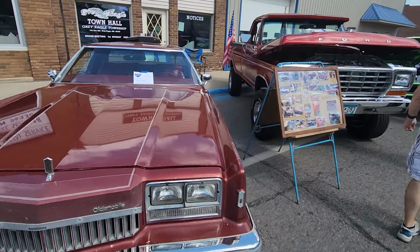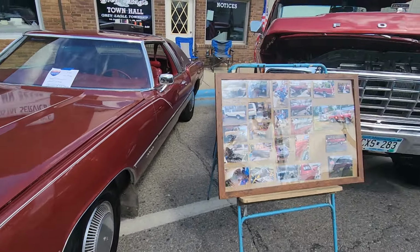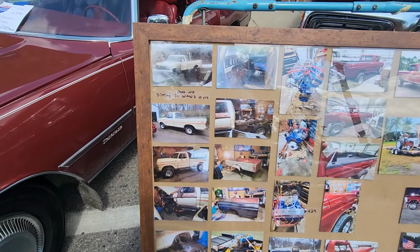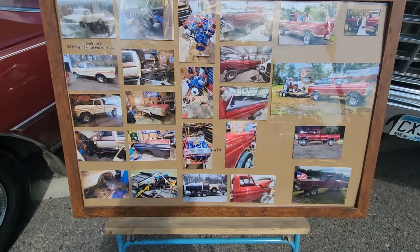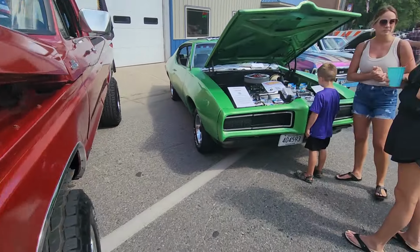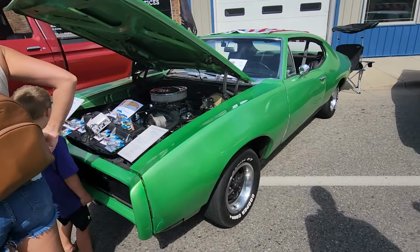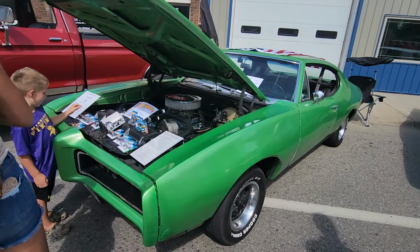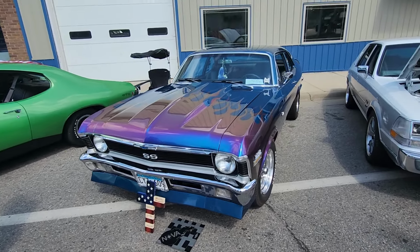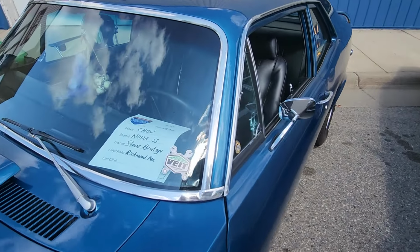Oldsmobile Tornado, 1978, if I believe correctly. Front wheel drive. Buzz's GTO. Pretty flames on that Nova. Nova SS. 1970.